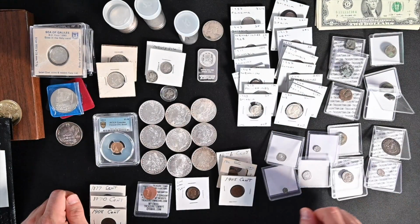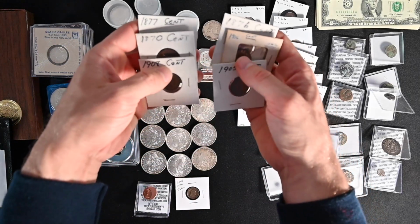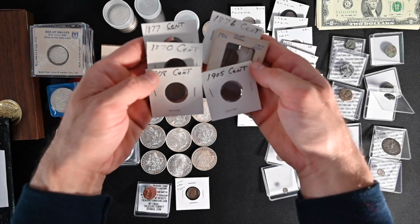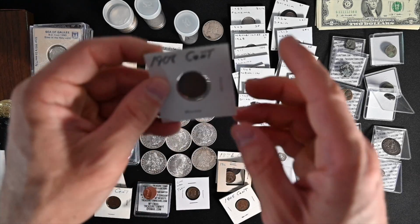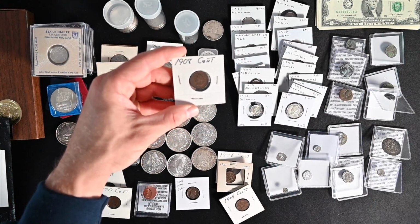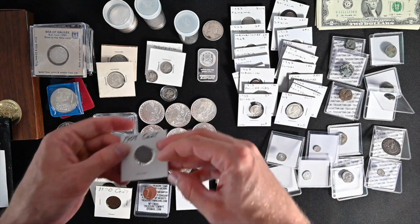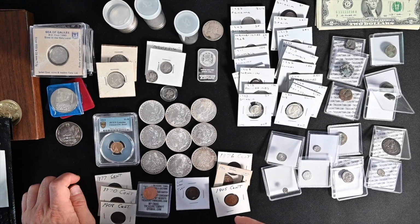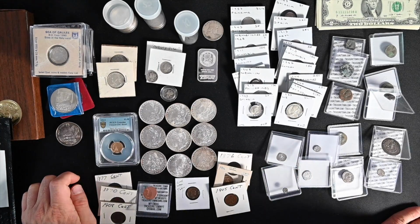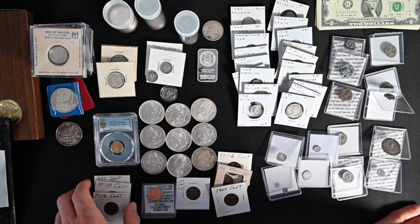But I digress. Next up, we've got a bunch of really, really nice Indian head cents, all different years. Take a look at that. 1908. And they're in great shape. So whether you're doing a type set or a year set, these are all really good options. Some of them are rarer dates. Some of them are really nice. And you can't go wrong in that.